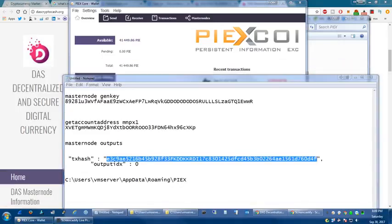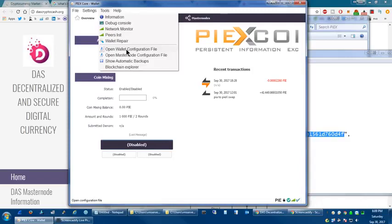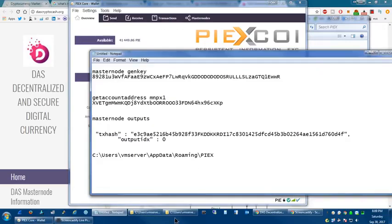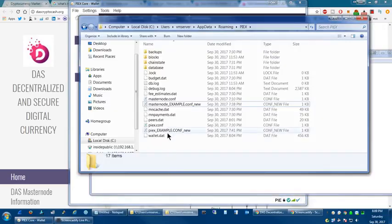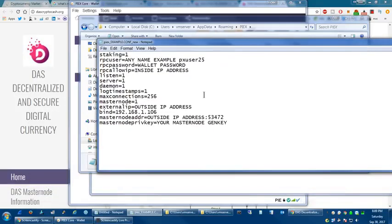Then the next step, so we did all that in the masternode gen key. Now we're going to do the wallet configuration. For the wallet configuration, you go to Tools, Open Wallet Configuration, which is here. Open Wallet Configuration, and you're just going to drop all that information in here. This information is going to be in the link. It's going to be staking.